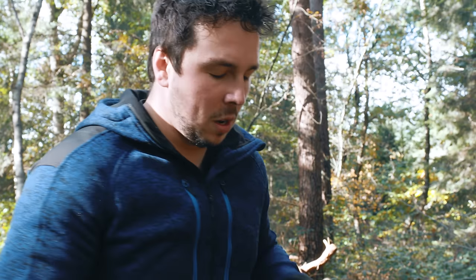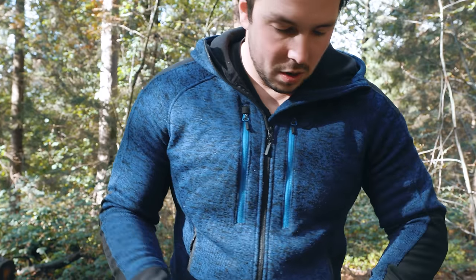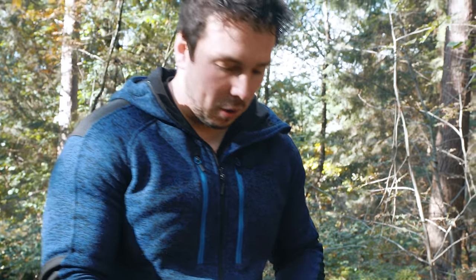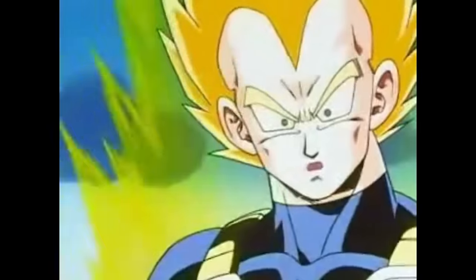It looks really good. It doesn't want to bite too deep into the wood, because I think it has kind of a big angle, yeah. It's a really nice feather sticker. That is so bizarre, man. How bizarre!